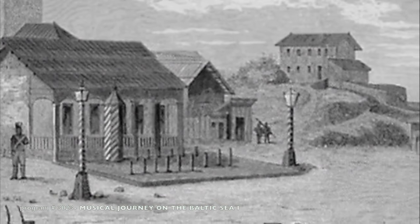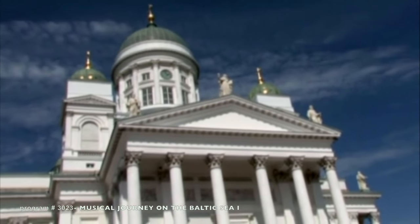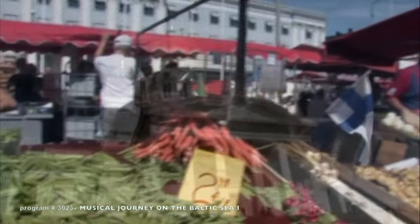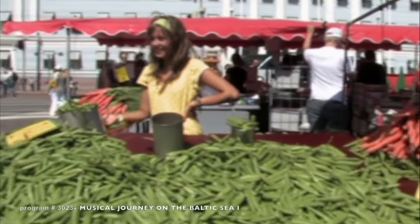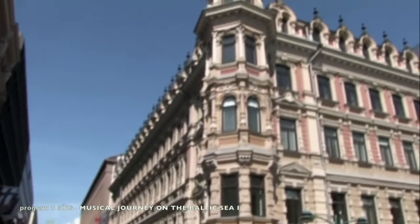Helsinki is the capital of Finland and was founded in 1550, known as the Daughter of the Baltic. In 1812, Helsinki was rebuilt by the Tsars of Russia and in many ways resembles St. Petersburg, Russia. Although a thriving metropolis, Helsinki has a small town feeling with its sidewalk cafes and warm, friendly people.